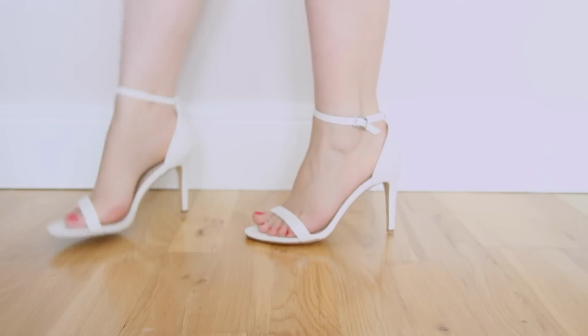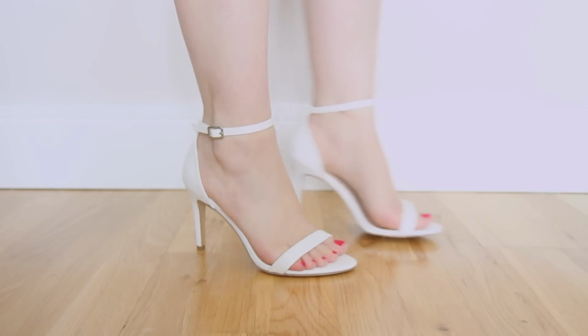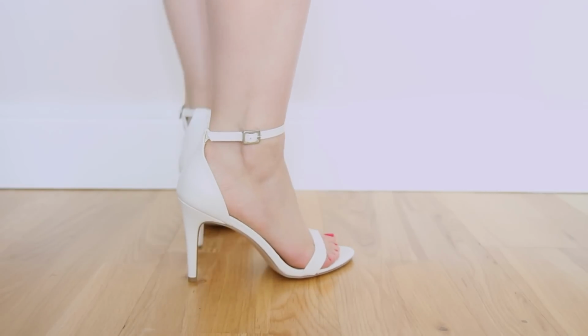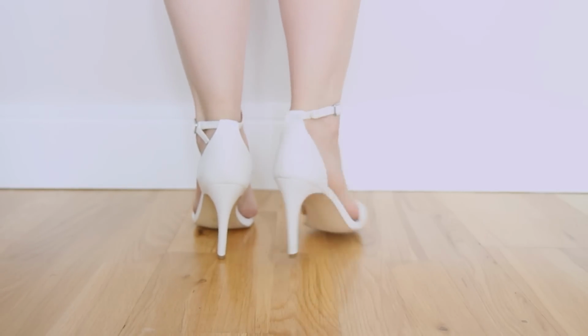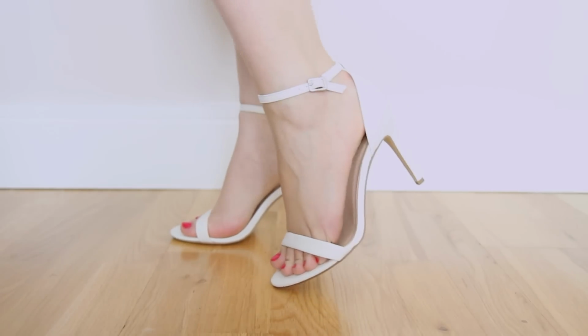Onto the white pair now, and these are obviously very easy to match because they're barely there. These shoes remind me of much higher end shoes which aren't nearly as comfortable. I have tried them on and they are also many times the price, so for £17 or £18 I really don't think you can go wrong.